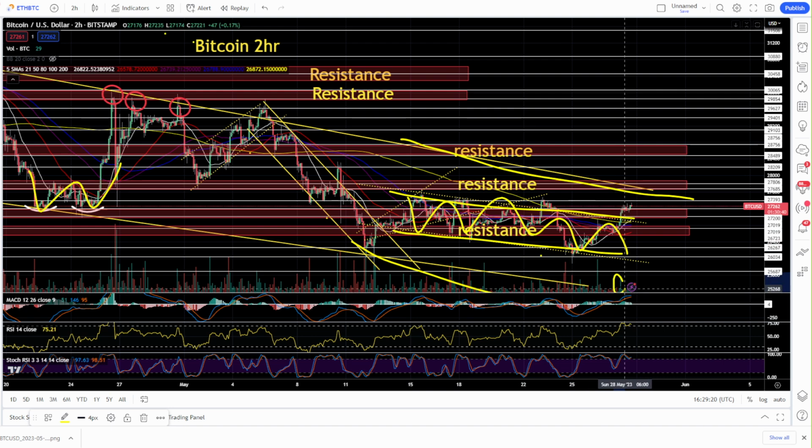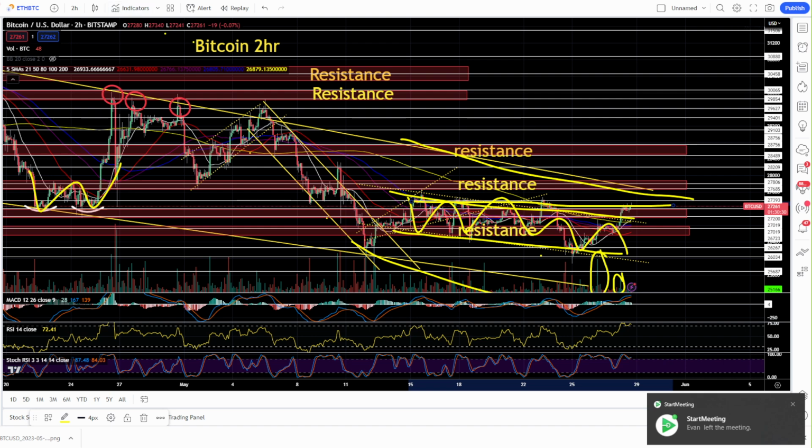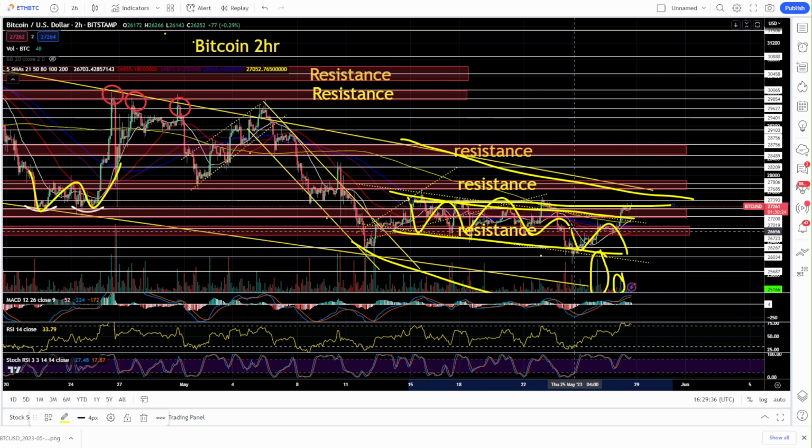It did. You got volume. You don't have this kind of volume, right? It's holiday. It's the weekend. You're at this resistance right here. And so now we're going to zoom in on this part. And so this will help you with time frames, right? Where this is the 2 hour.